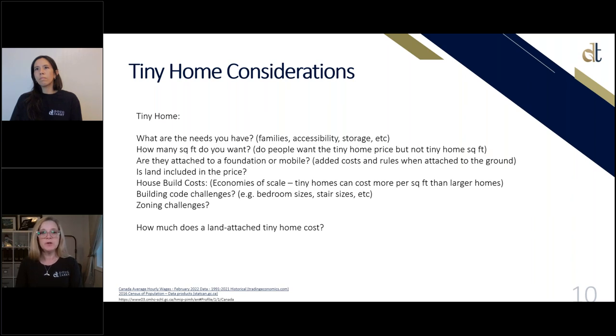Seniors is another one that I've heard, where maybe they've rented all their lives. They're on a very fixed income. They don't have any sort of nest egg to draw from, and they are getting displaced or needing to move into affordable housing because their fixed income hasn't gone up at the same rate as rental has gone up.